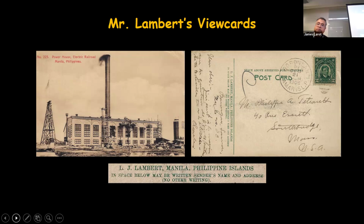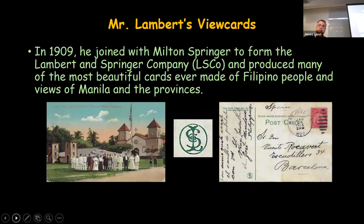Then sometime around the early 1910s, next slide please, he joined with Mr. Springer. Mr. Springer was saying, oh, we can do a better job than what you're doing, we can be more colorful. So he came up with more colorful postcards. You can see these postcards here, you see those initials there. That stands for LSCO, which is Lambert and Springer Company.